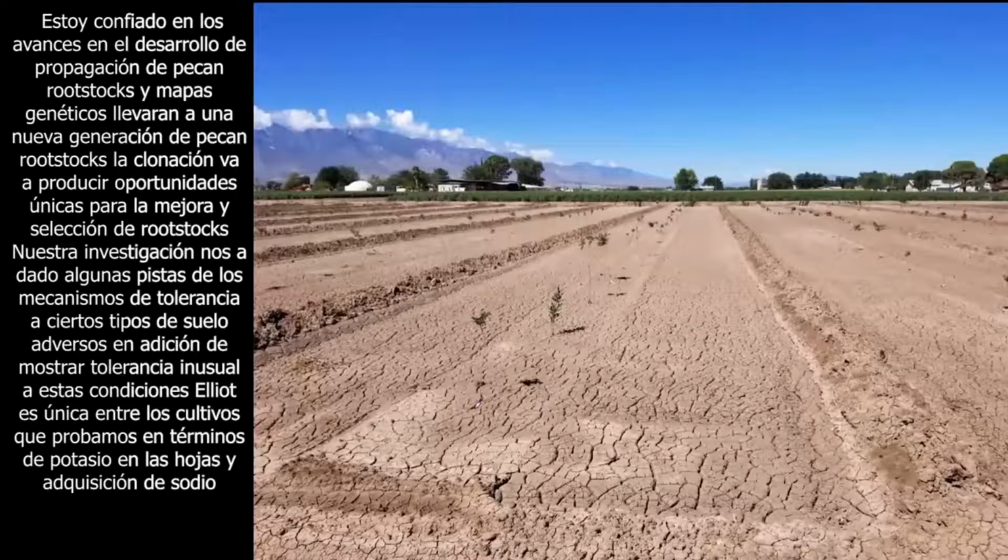I'm confident that advances in developments in pecan rootstock propagation and genetic mapping will lead to a new generation of pecan rootstocks. Cloning will produce genetically uniform rootstocks and provide unique opportunities for rootstock improvement and selection.